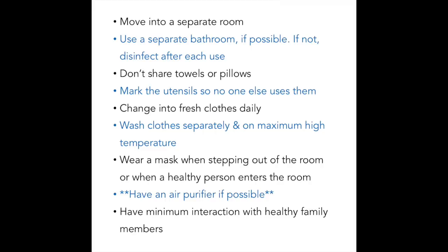Go in isolation. Use a separate bathroom if possible. If that is not an option for you, then make sure you disinfect the bathroom after using it, especially the sink, toilet, and doorknobs. Have a separate towel, mark the utensils so no one else in the house is using those utensils. Change your clothes daily, preferably every time you sweat from the fever. And wash the clothes separately from the rest of the family members, and please make sure to use the highest temperature setting that is available in your wash machine.